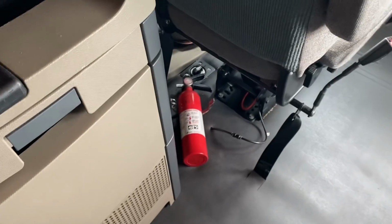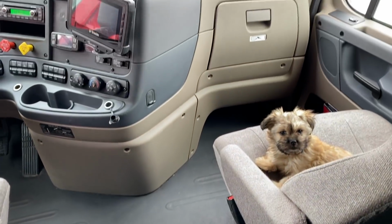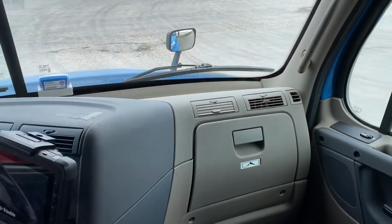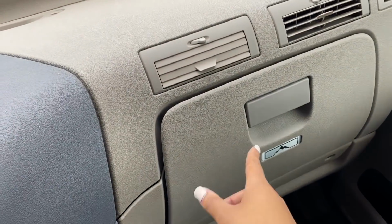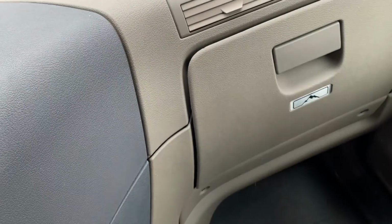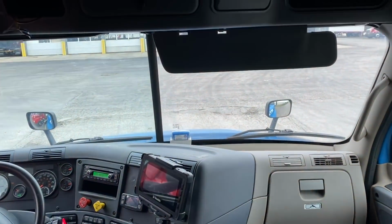Outside of that, everything is pretty normal. There's Pepper right there, confused. One thing I will say is this glove compartment came in handy. This is everything.